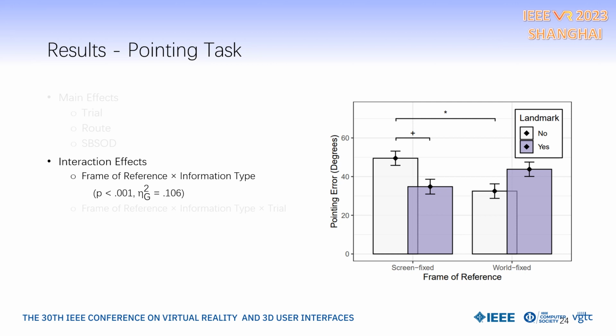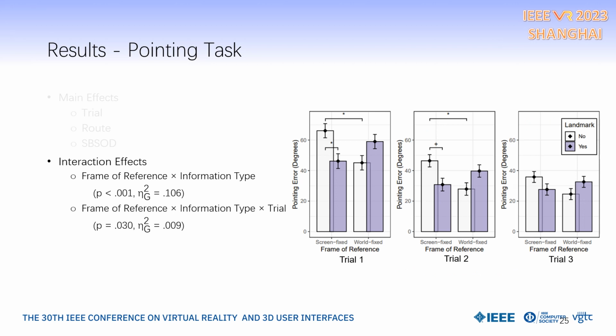There was also a significant frame of reference by type of information interaction. Pairwise comparisons found that pointing errors were significantly lower in the word-fixed design, but only when there are no landmark cues. The two-way interaction is qualified by a significant three-way interaction.